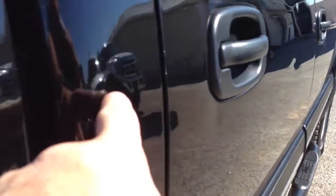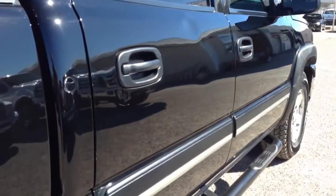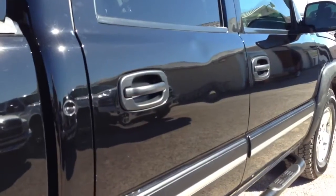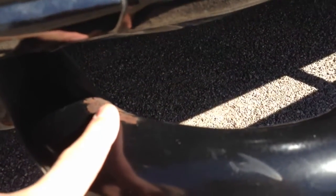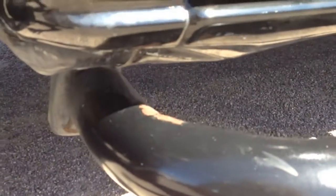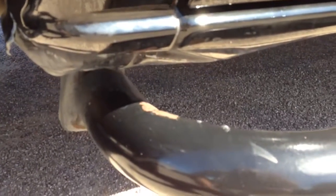And my brother pointed out to me, there's another one right here, and a little ding right there. My brother pointed out to me that there was a dent right underneath the door here. So at some time, you can see this, at some time he probably was four-wheeling and dinged this into this and just put it back down. It's not loose or anything, so I would say that that's exactly what happened.